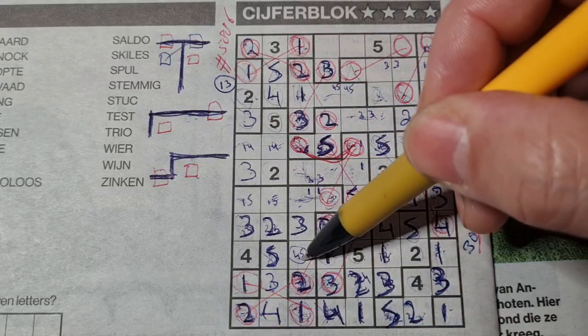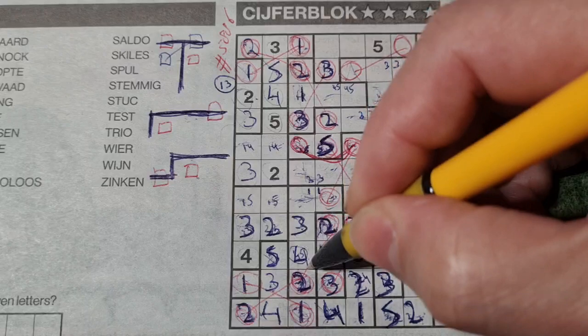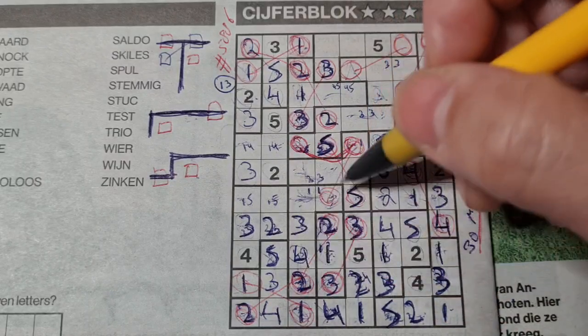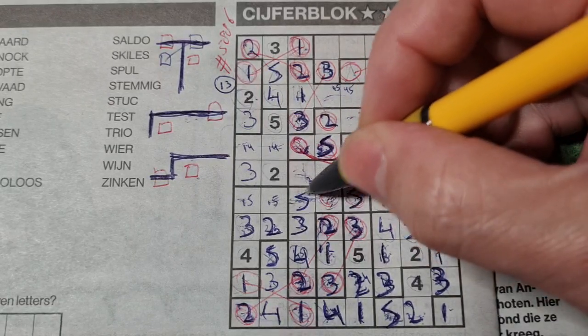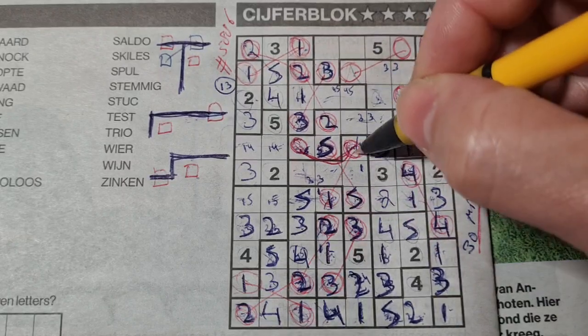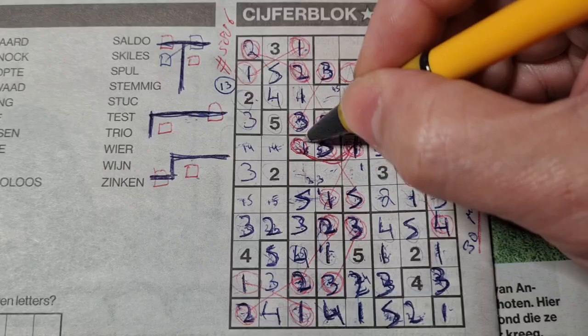I've marked this box with 4 or a 5, well, we have a 5 now, so this box should be a 4 then. So 2 numbers left in this L-shaped area for numbers 1 and 5, we have a 5 there, no 5 there. 5 should be here and a 1 goes there. And this box is connected with that box. Should be also a 1. And that box is also connected with this box. Should be also a 1.